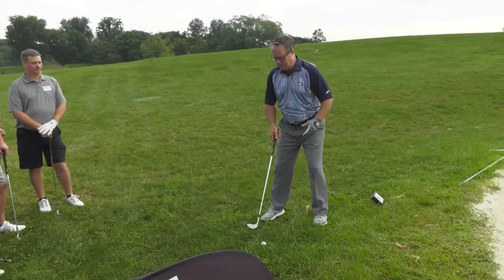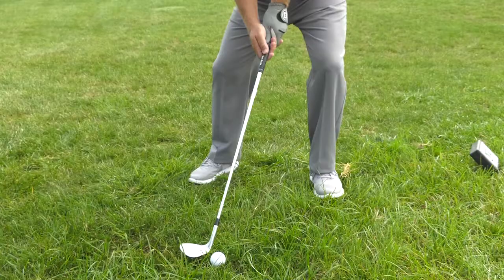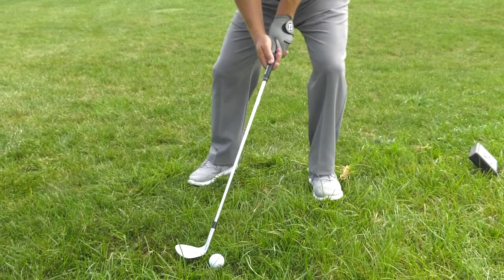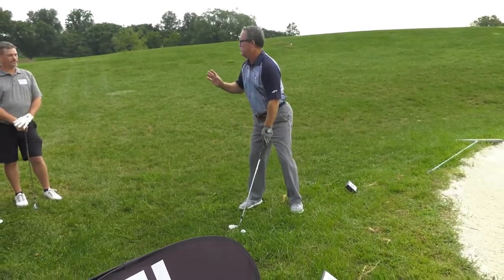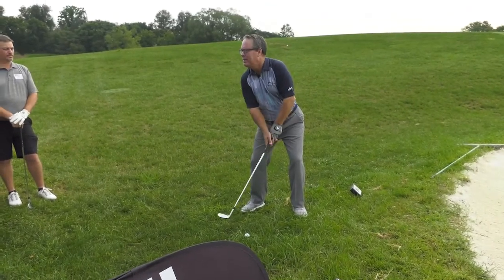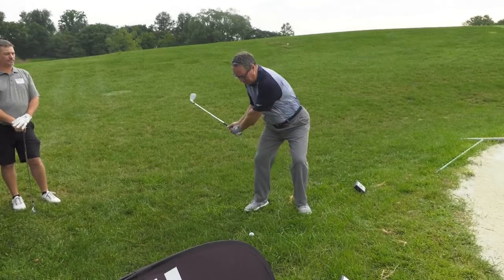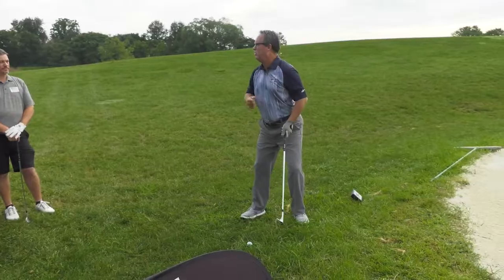Number 1, I feel like I'm sitting down a little bit more, and number 2, I lower my hands a little bit more than normal. Those 2 adjustments, fellas, create what I call a flatter angle of attack rather than a steep angle of attack. We don't want to dig, we want to slide this club through. Those 2 adjustments help make that happen.